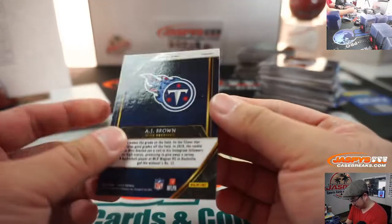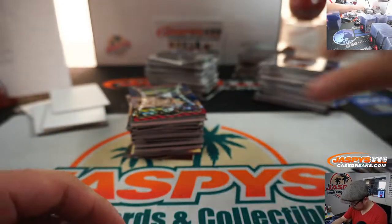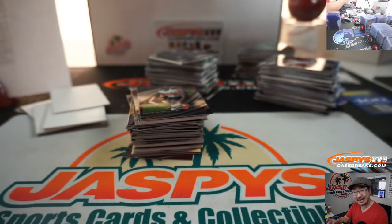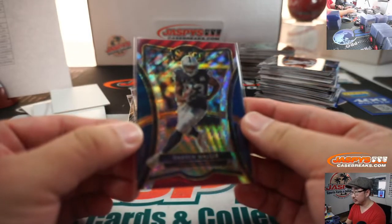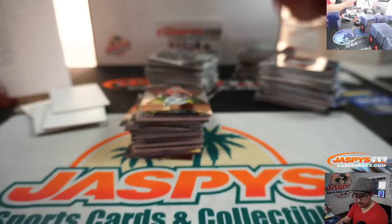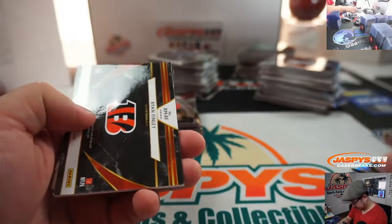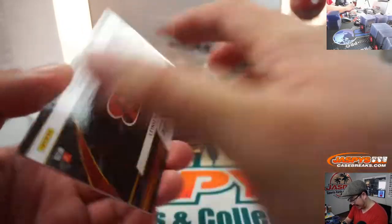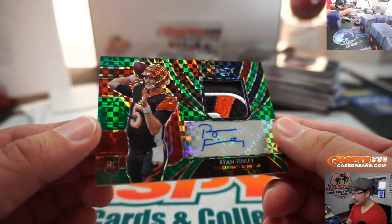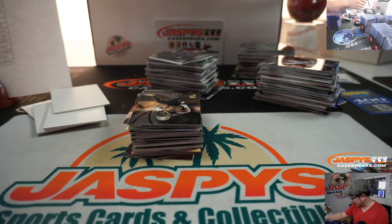We got an A.J. Brown field level for EA. Refractor, too. We got Darren Waller, 22 out of 199 for my Raiders. Who's got my Raiders? EA has got my Raiders. Well, David Montgomery, field level. It's just a base going to Chris and the Bears. And we've got a 1 out of 5, Ryan Finley. Got a bit of the Bengals B right there. That'll be for Daniel. Daniel B gets the letter B.